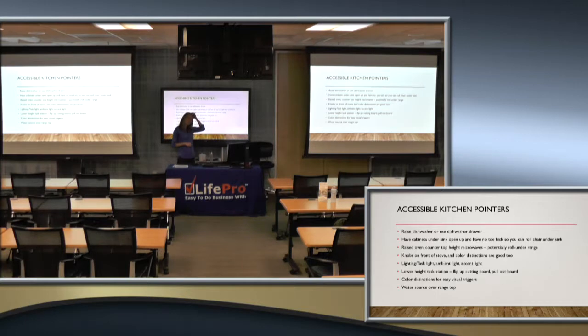So accessible kitchen pointers, just a few, and then we'll go over the pictures. Raise your dishwasher or use a dishwasher drawer. It's a new product that's really neat. Have your cabinets under the sink open up and have no toe kick, so you can push them back and roll under. Or just have no cabinets at all underneath the sink and or stove or range. Raised oven, so you're not bending down low to pull up the oven door and get something or lift it out from the chair. It's really hard. So you need to have it kind of countertop height. Countertop height microwaves, roll under ranges, knobs on the front of the stove, and color distinctions.